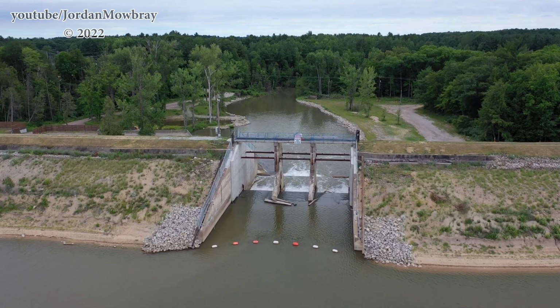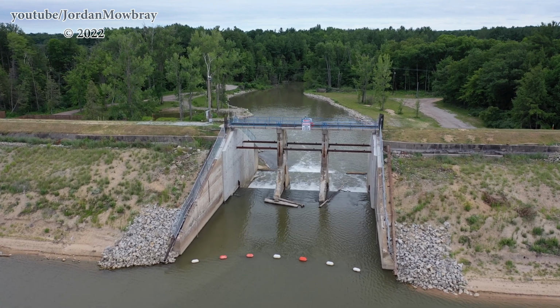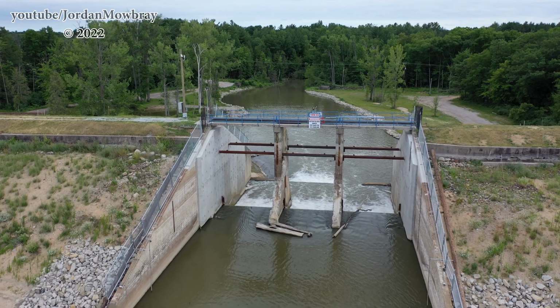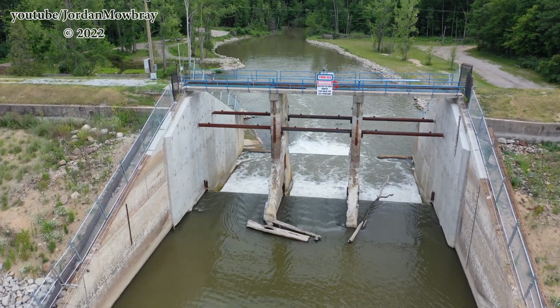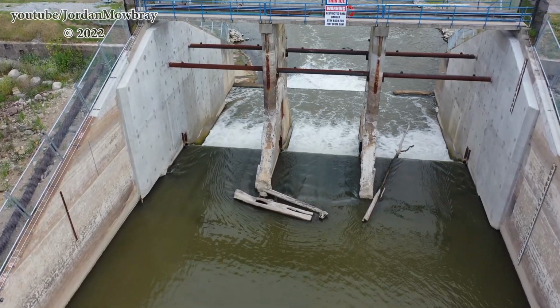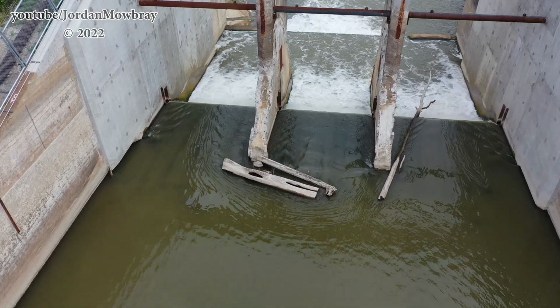We'll keep dropping in altitude. We'll come right up close to the dam, try to take a look down into the water. The water is very turbid here though. We have a lot of clay deposits that end up in our water column here in Michigan when we do get a little bit of rain. So that's what you're seeing here. That chocolate milk color doesn't look very clean.